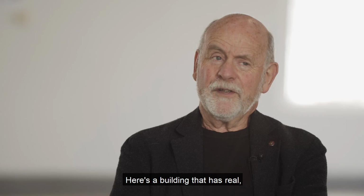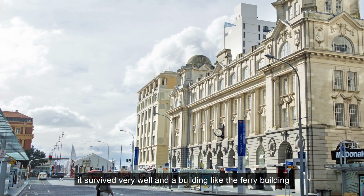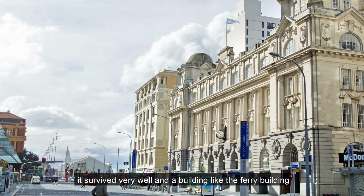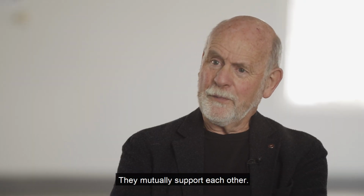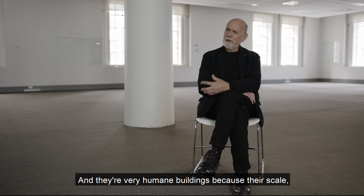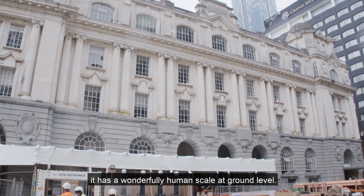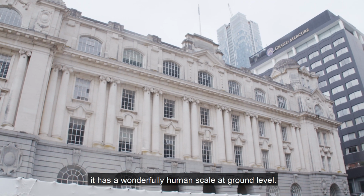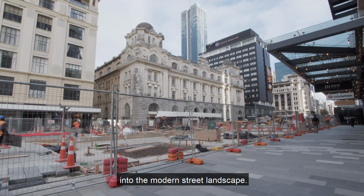Here's a building that has real presence in the street landscape, and to my mind it survives very well. And a building like the Ferry Building next door or Endean's building next door, they mutually support each other. And they're very humane buildings because of their scale. Even though this is a big building, it has a wonderfully human scale at ground level. So these buildings fit very well into the modern street landscape.